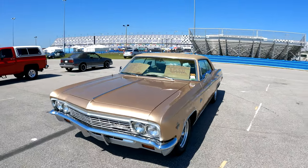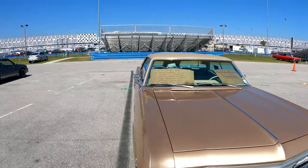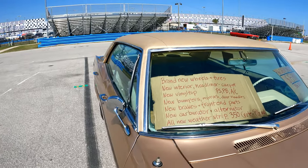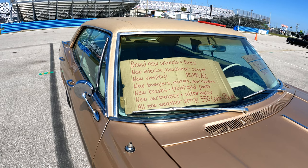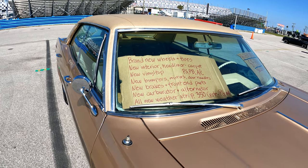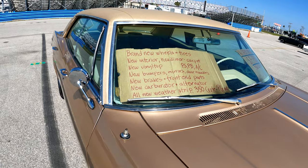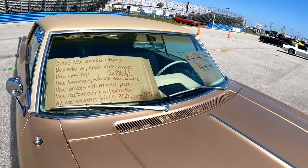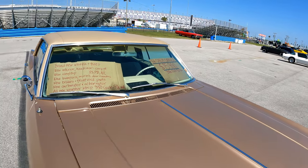Chevy Capri, 15.9, new wheels and tires, new interior, headliner, carpet, new vinyl top, power steering, power brakes, AC, new bumpers, mirrors, door handles, brakes, front end parts, new carburetor and alternator, all new weather strip. It's got a 350. 15.9, 386-228-5536.